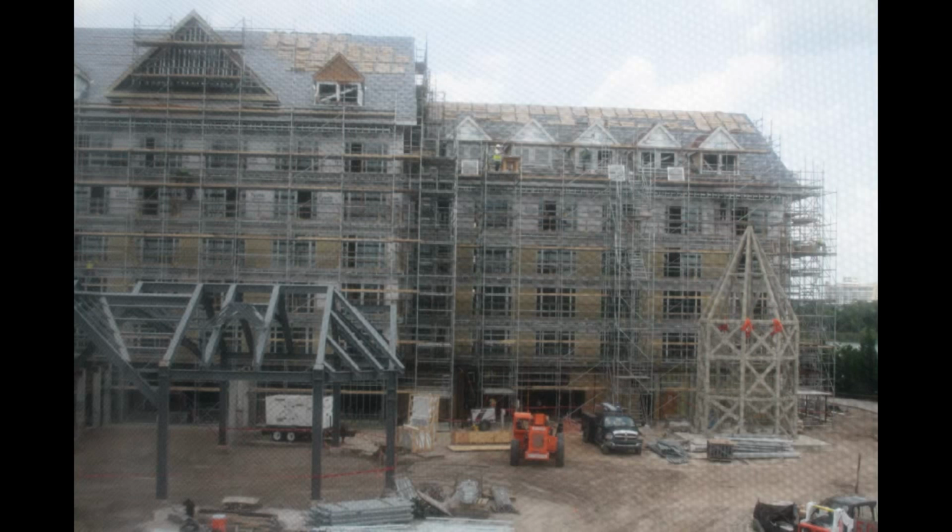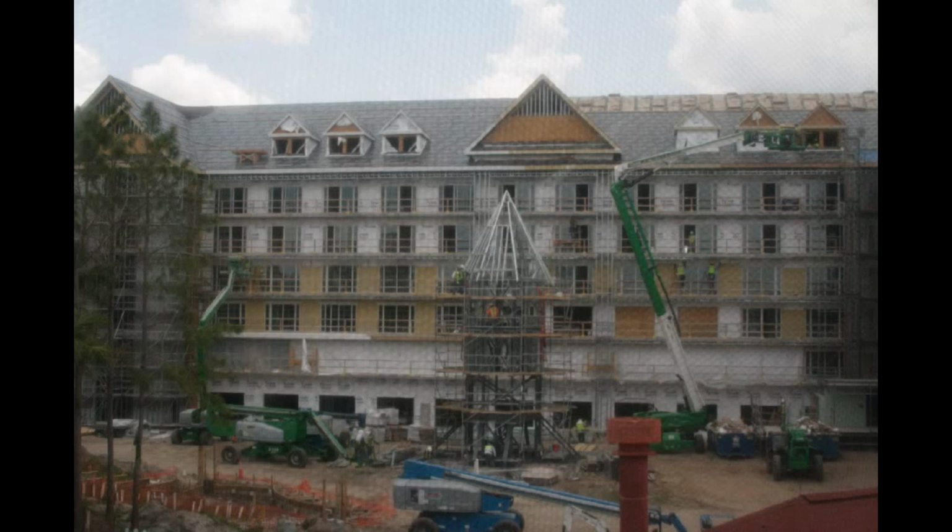So this is a view of the DVC Resort Hotel going up next to Contemporary, and I apologize for the graininess of the image. What you're seeing is actually through the monorail wrap. We are on the Iron Man monorail, so it looks a little bit different, but I thought I would show, since I haven't shown in a couple of weeks, what's happening with this upcoming DVC Resort.